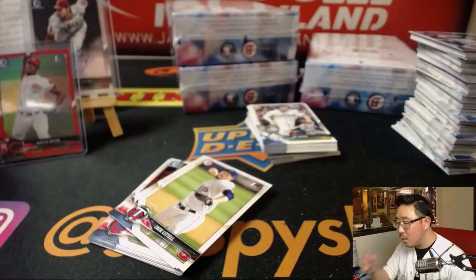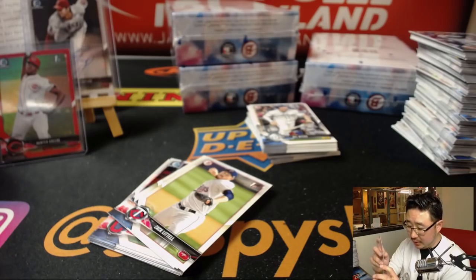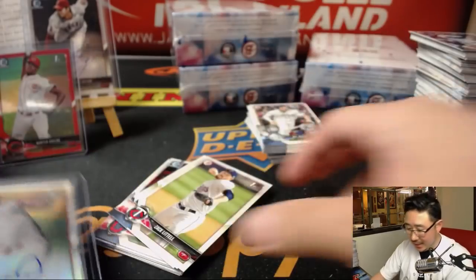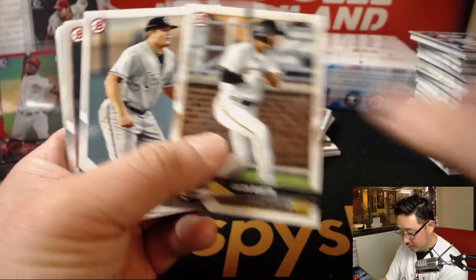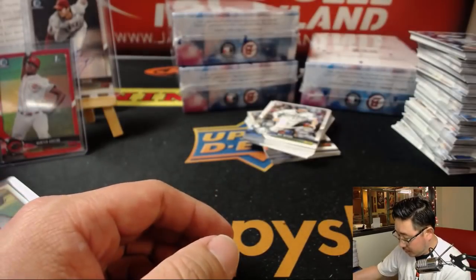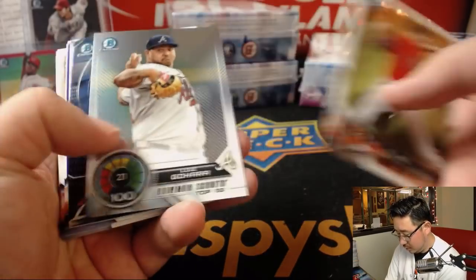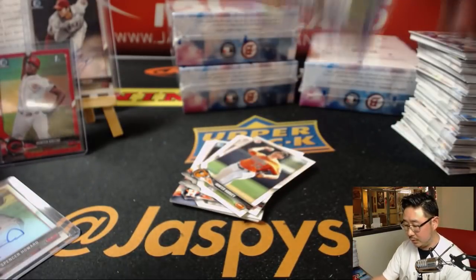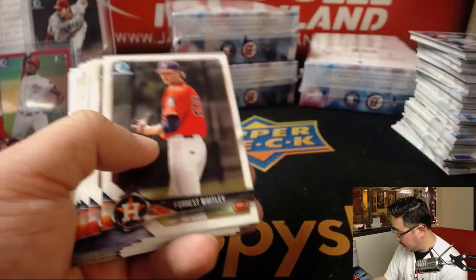Spencer Howard. A little bit of dust on there. Spencer Howard autograph for the Phillies. Refractor autograph. 387/499. Eric Lauer out of 250, purple chrome for the Padres. That'll go to Bill Hansen.